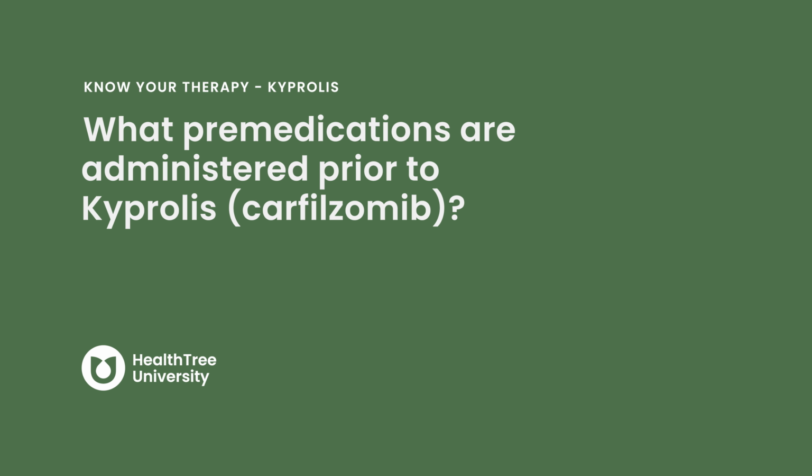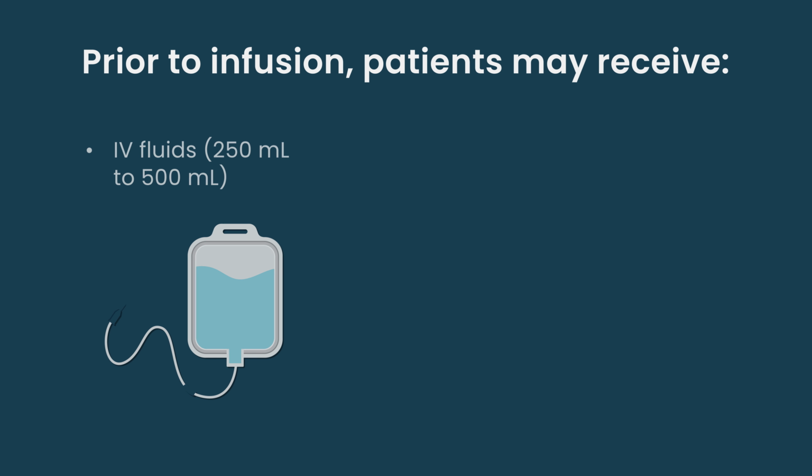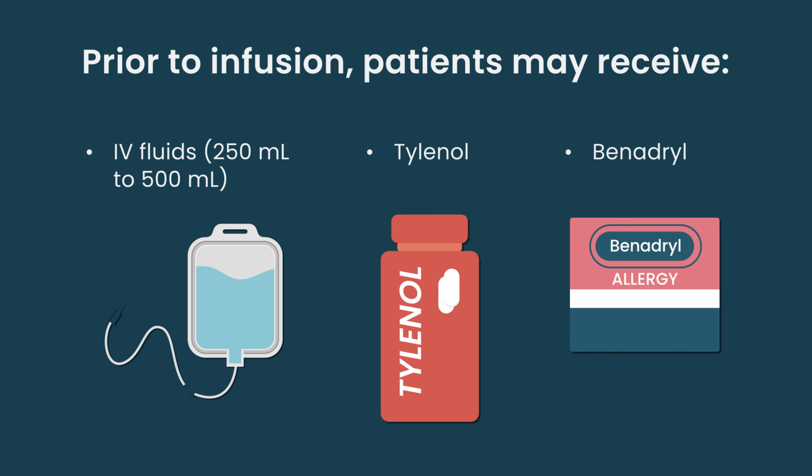What premedications are administered prior to Kyprolis? In addition to the intravenous fluids that are given, the 250 milliliters to up to 500 milliliters, they are also typically given Tylenol and Benadryl at the beginning.